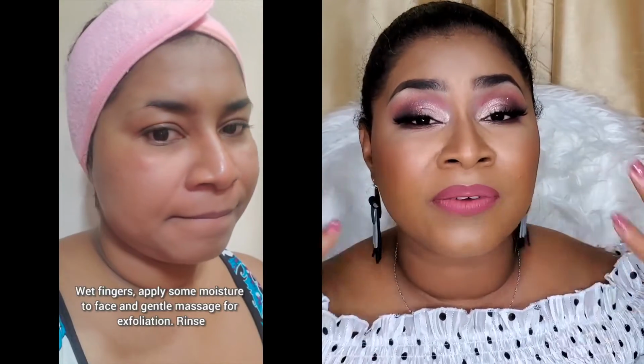You do get a little bit of exfoliation when you are taking it off. You wet it with your fingers and you massage. It works beautifully, as you will see in the clip, and I do enjoy it and I do recommend it. And this is a drugstore product. So definitely check that one if you're looking for a drugstore mask.